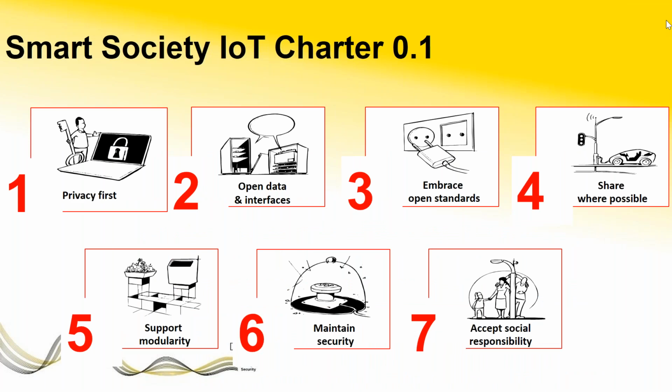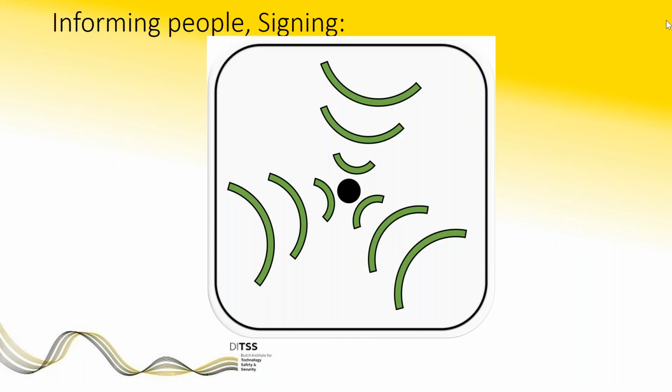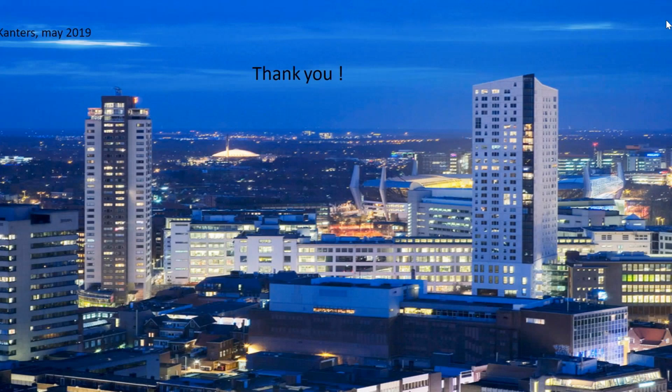You see 7 points. Number one is arranged, that's the GDPR. But we as a local government said, when you want to do business with the City of Eindhoven, you have to come up with open data, open interfaces, embrace open standards, share, support modularity, maintain security, and accept social responsibility. This is a sign we developed for letting people know that there are sensors around. And we are actually discussing now with the Ministry of Internal Affairs to make this a national one. That's it. Thank you.